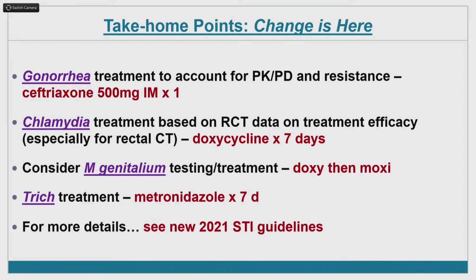And so just to close, there are a lot of changes in the new STI treatment guidelines that I hope I've been able to cover for you in this lecture. But just to highlight these take-home points, gonorrhea treatment was modified to account for pharmacokinetic changes and resistance, and is now recommended as ceftriaxone 500 milligrams IM times 1 with a higher dose for those that have a weight greater than 150 kilograms.